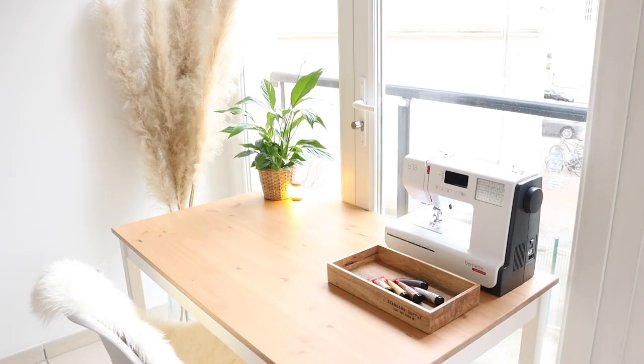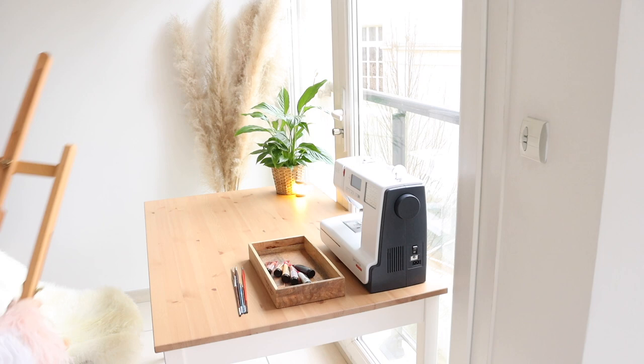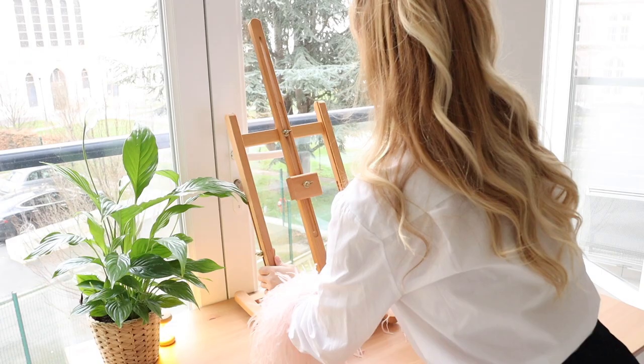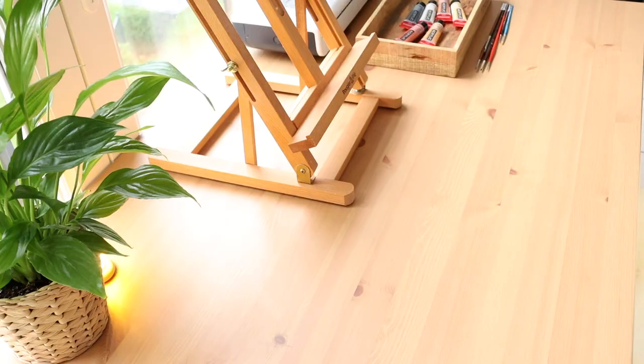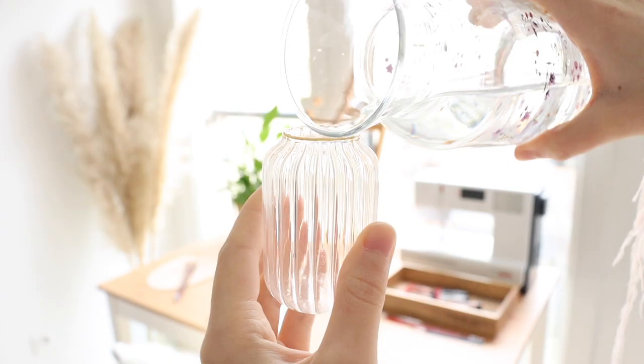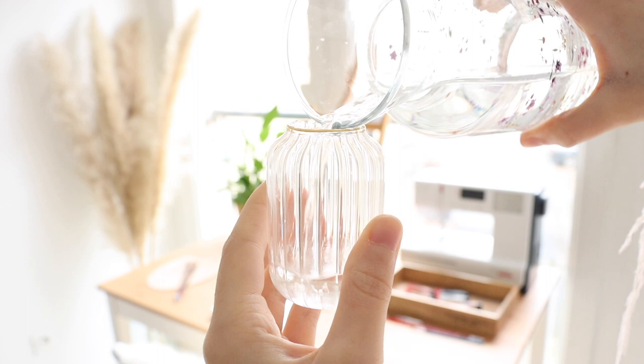I start by laying out the art supplies I'm going to use for this painting, so I have an airy and organized space. It really helps me to be focused on my tasks and be more productive.